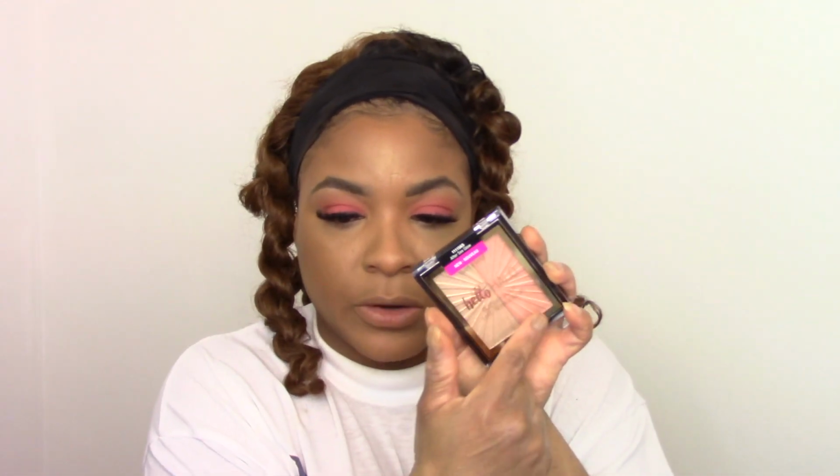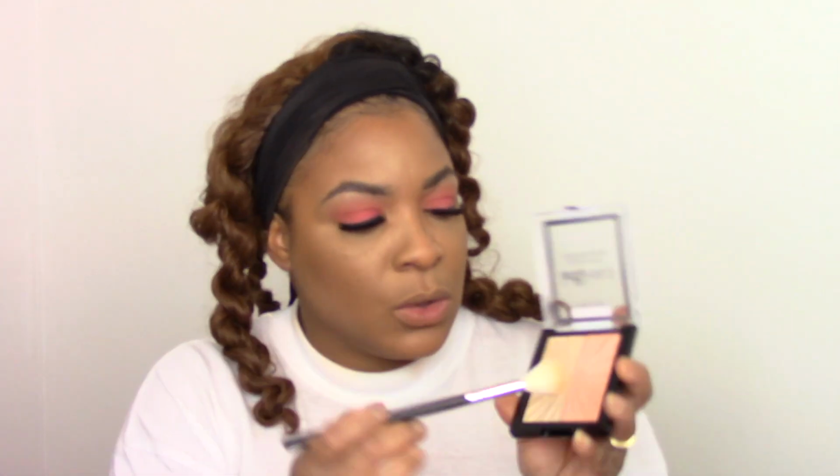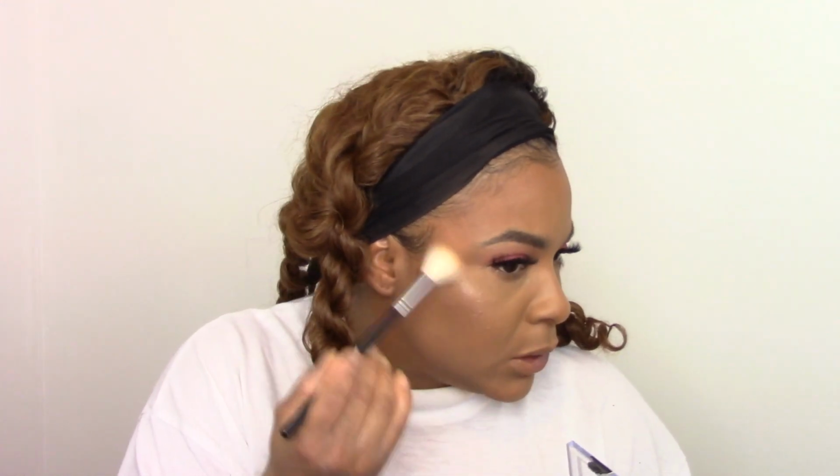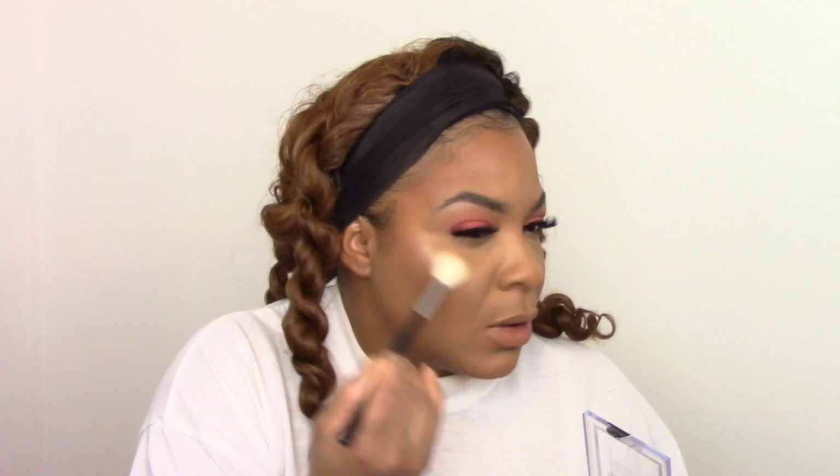Let's go ahead and spray some of that cooling Olay mist. Ooh, that smells so good. Ooh, smells refreshing. This is the Wet n Wild Hello Halo Blush Lighter, which is a blush and a highlighter in one. So this is in a shade After Sex Glow. This is the Morphe M510. I'm just going to bloop, bloop, bloop. Do it like that, and let's just see what we come up with.